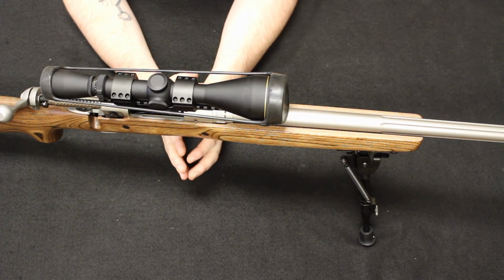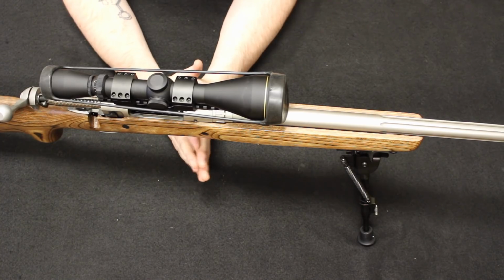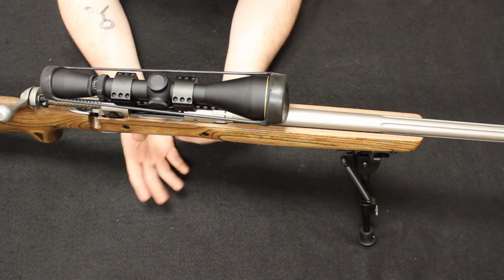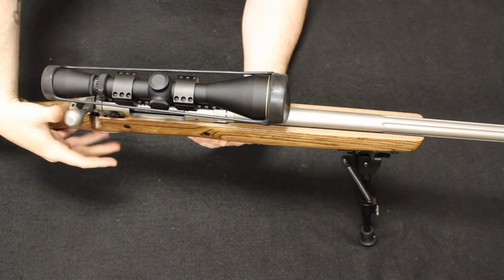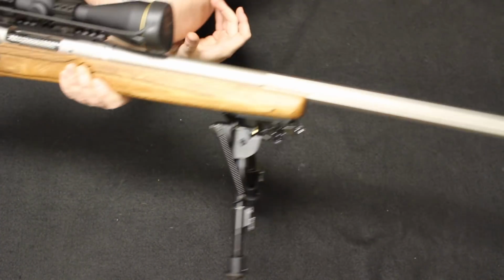Now, price point on these, new without the optic and everything, you're looking at about $1,000 when and where you can find it. Used, right now you're looking at about $800 to $900 with everything you see here. So $800 to $900 would be about fair. But anyway, really cool rifle. Happy to get it in. That's the Savage Model 12 varmint low profile.